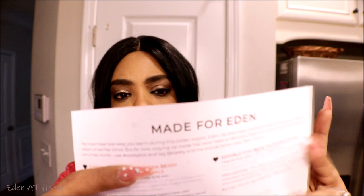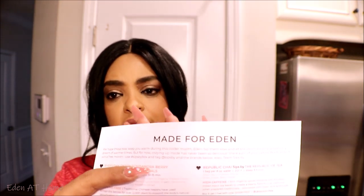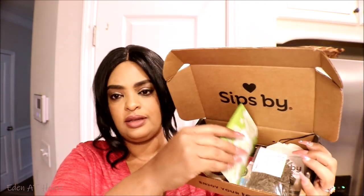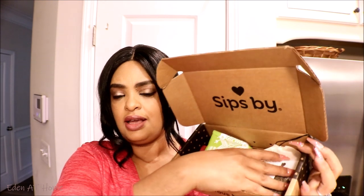SipSpy is a monthly subscription company that distributes many different kinds of teas from all over the world. You sign up for $14 per month and they deliver teas of your choice to the comfort of your home. Also, they create a card for you that contains your own name. As you can see, mine is made for Eden, and they will provide this card for you. They also send you this package every month, and you can try different kinds of teas like the ones I got today.